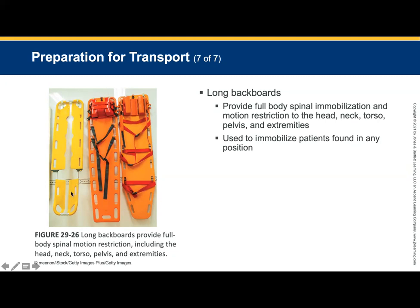Once it breaks apart, it can make a V pattern. And then once you get it situated back underneath the patient, you can clamp these in. I will tell you from past experience, watch your fingers, they hurt. You can pinch yourself. These are just two different types of backboards here.